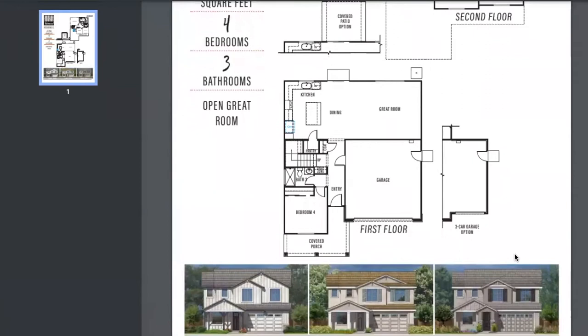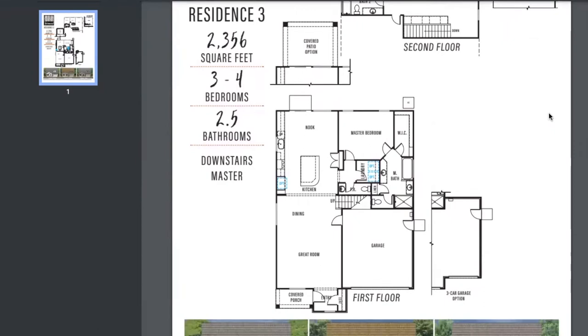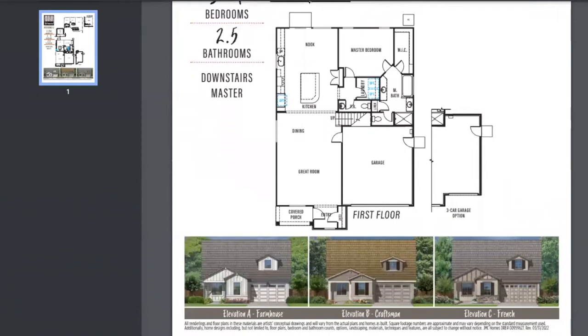Residence 3 is 2,356 square feet. You have the option for 3 or 4 bedrooms, 2.5 bathrooms with the master suite downstairs. So you have bedroom 3 and 2 upstairs with a bonus room, or you can change the option to a 4th bedroom, 3-car garage option, covered patio option, and then you see the master bedroom right here. And then this is the elevation options.